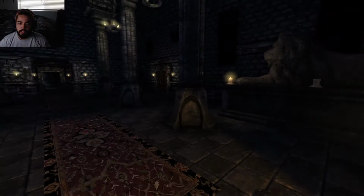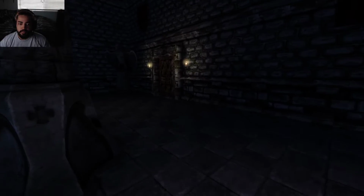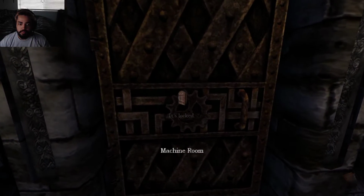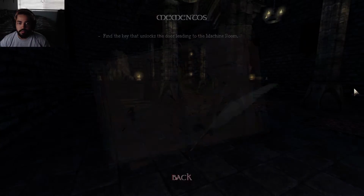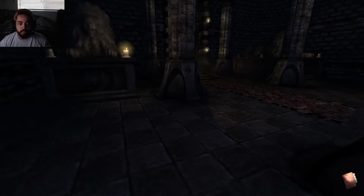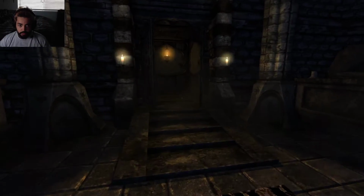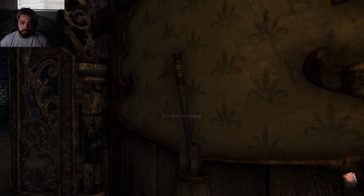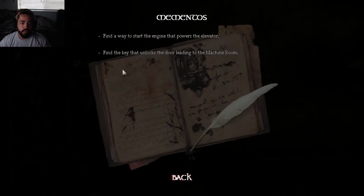So, you want us to take an elevator? Is that the right way to go right now? Machine room? It's locked. Find the key that unlocks the door leading to the machine room. Now, where could that key be? It's not working. Find a way to start the engine that powers the elevator.